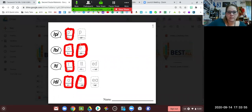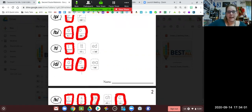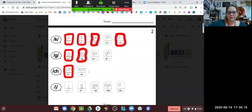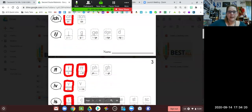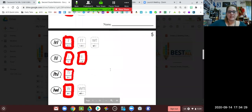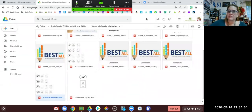So we did the double B's like in rubbing. We did the double D's like in add. We did the CK like in black. And we did the C like in hiccup, the double C. We did the double G's like in egg. We did the double F's like in stuff. And we did the double L's like in bell. And those were the things that we did today.